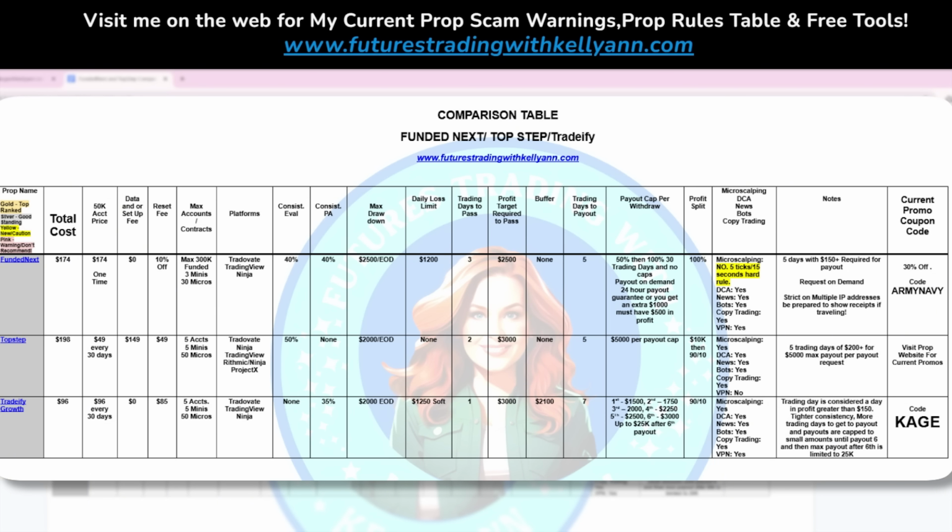Trading days to payout. Both FundedNext and TopStep are 5 days, whereas Tradeify is 7 days, so they kind of fail there, I think. Now let's talk about payout caps, because I think TopStep and FundedNext are a little similar, but I think FundedNext wins because they're not capped. So you can take 50% of your payout at FundedNext, and then after 30 days you can take the 100%. There are no caps.